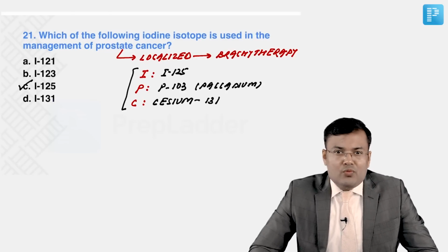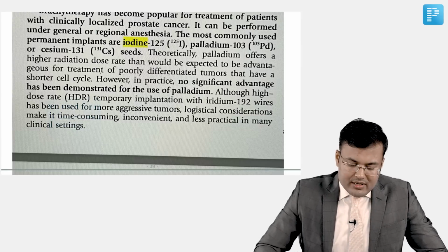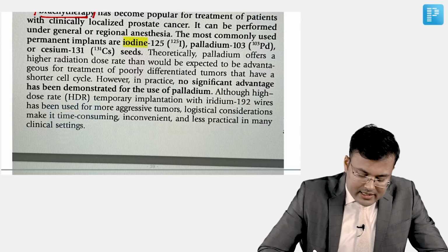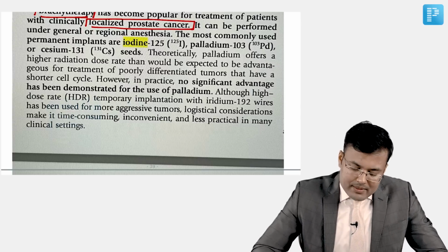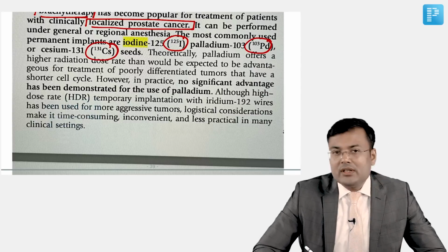That is iodine 125. See what is written in Campbell Urology 11th edition. Brachytherapy has become popular for the treatment of patients with clinically localized prostate cancer. And the most commonly used permanent implants, can you see here? Iodine 125, palladium 103 and cesium 131.